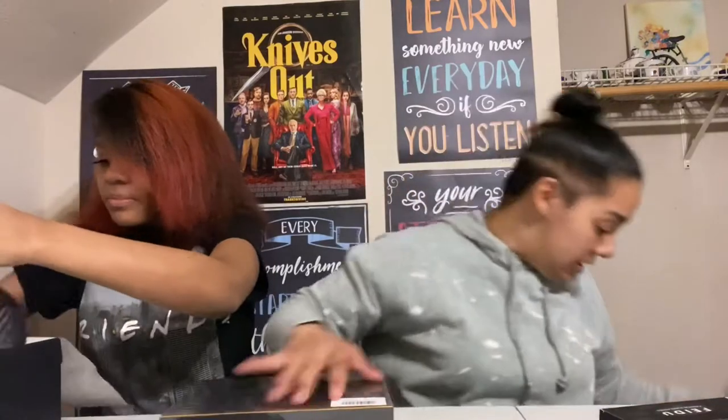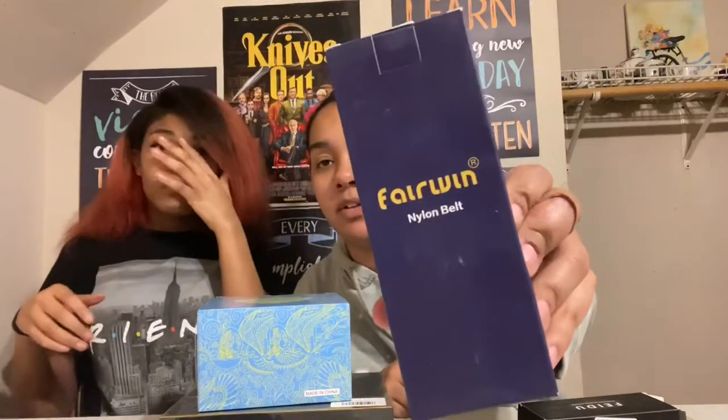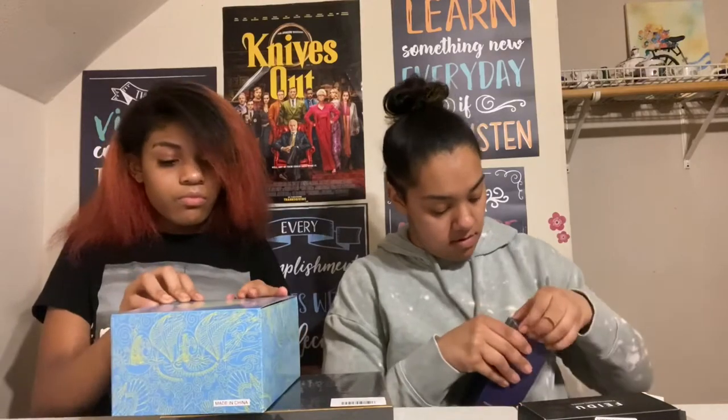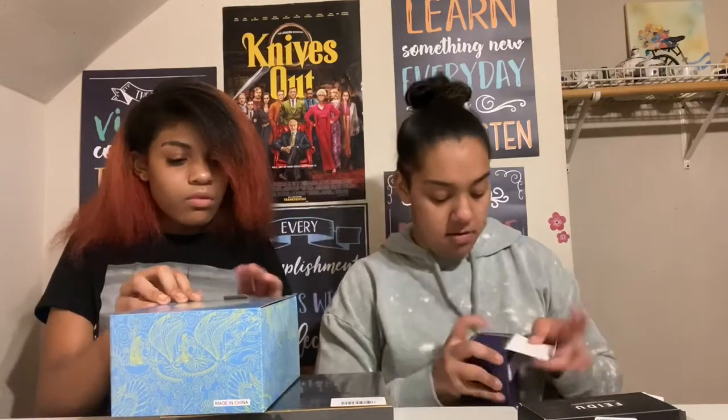This is yours. This is yours. And this. Where did they go? Oh. And. That's not my bed. This is my husband's. It's a belt for his work. I want to look at it. Oh, it's just one of his security belts. Okay.